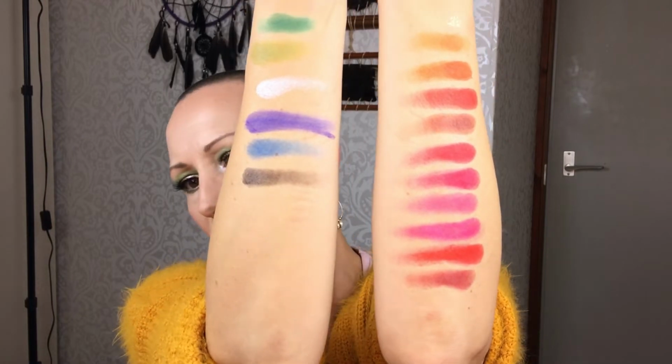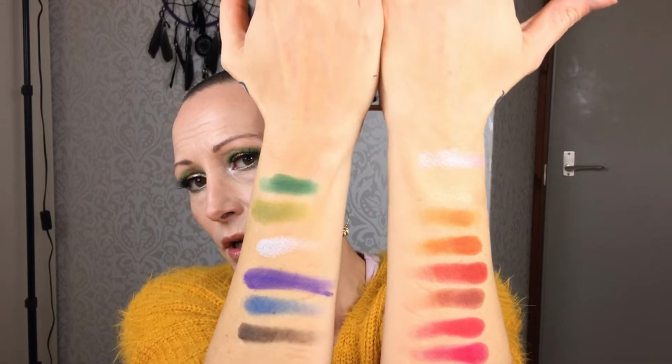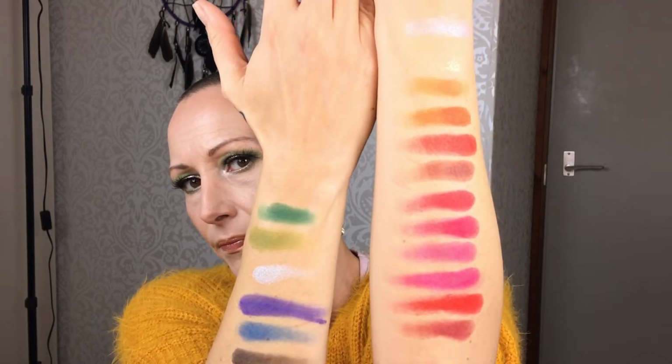And as you can see, you have a little bit more warm toned shadows, but you do get the cooler shadows on the bottom. So yeah, those are the swatches. What are my thoughts on this palette? Let's start with what I don't really like, to say it like that.